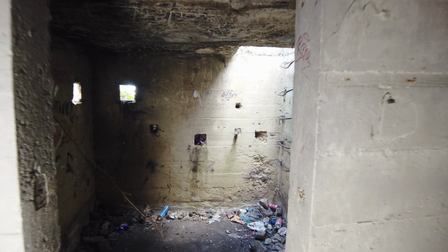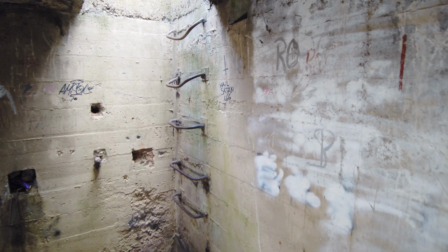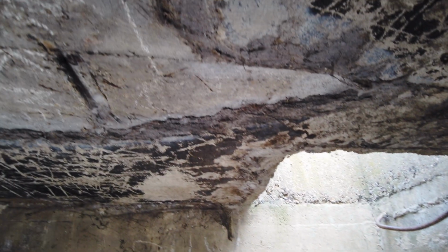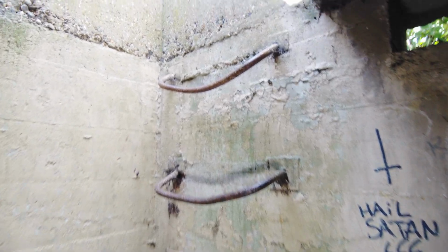But look, this is the next room. I believe this is the operations room or the shelter. And we can see we've got sort of steps going up here, up onto the roof. There is some sort of material over the roof, over the ceiling. Hopefully not asbestos, but who knows. And there's the escape hatch going up there.